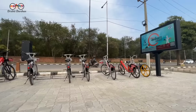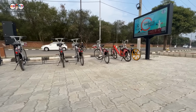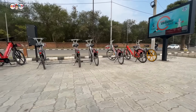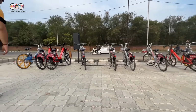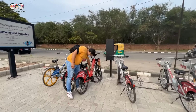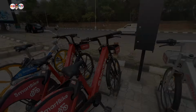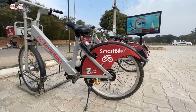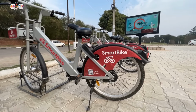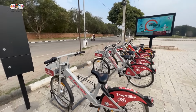It's a fantastic initiative. Smart Bike first provided 225 bicycles to Chandigarh locals, with two distinct types of bikes: electric bikes, red, and next generation. Docking stations are available in the majority of sectors. You can avail of the service from anywhere easily.